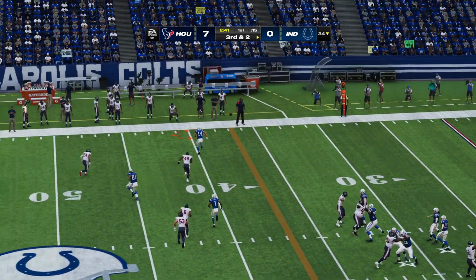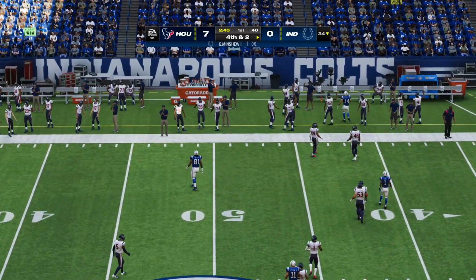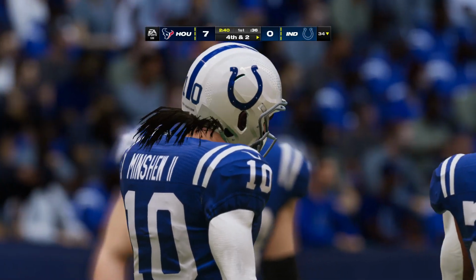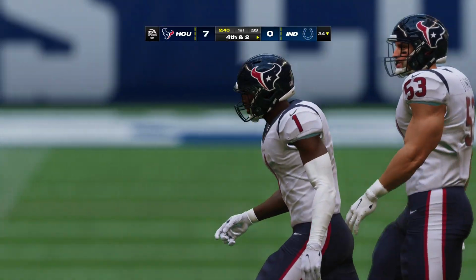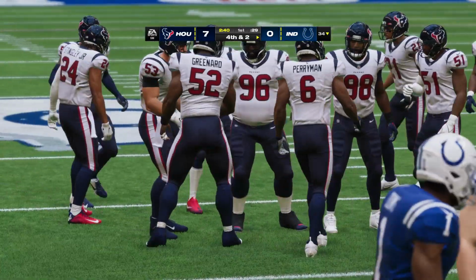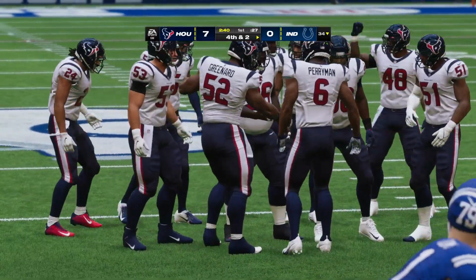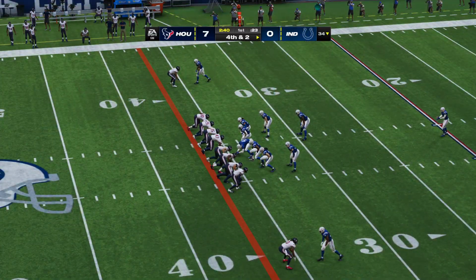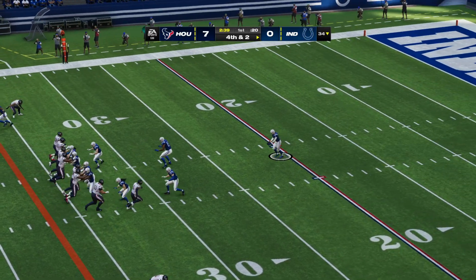Minshew sets to throw. A quick throw there is incomplete. That was their first third down try of the game, and clearly something was off in the execution of that play. Good news, they've got a whole game left to clean that up and start clicking on those key third down throws. To punt on fourth down, here's Rigoberto Sanchez. Back deep is Tank Dell.